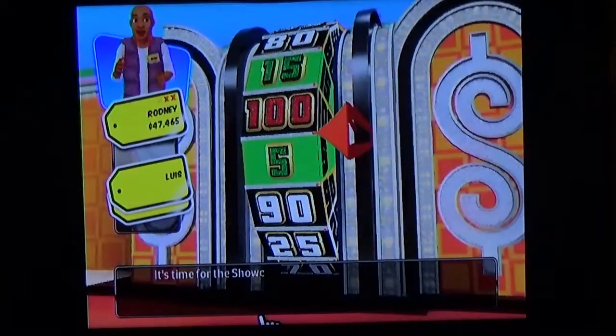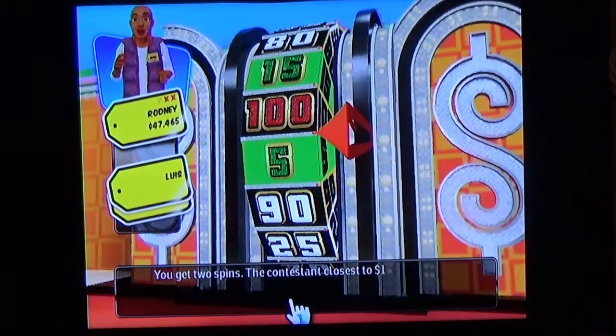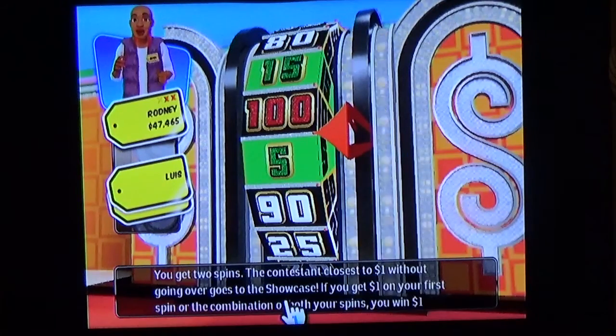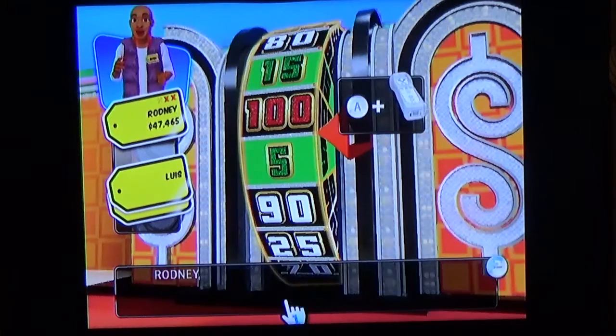It's time for the Showcase Showdown. You get two spins. The contestant closest to $1 without going over goes to the Showcase. If you get $1 on your first spin or the combination of both your spins, you win $1,000 and the chance at extra money. Spin the wheel.